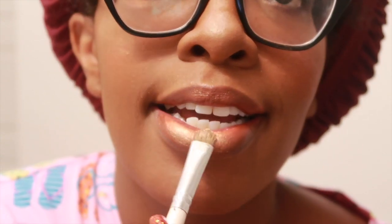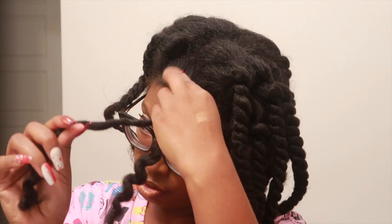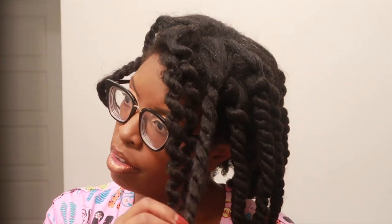Powder. I often like to add a loose powder to my lipstick for a different look. So this is my hair, y'all, a hot mess, girl. My hair has been blown out like this for 3 weeks now. I know, quite a long time.